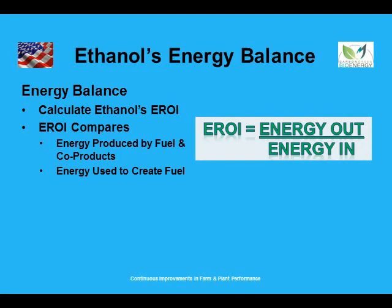The best way to get the most accurate picture of ethanol's energy efficiency is to calculate its energy return on investment, called the EROI ratio. This ratio compares the energy the fuel produces against all of the energy that goes into producing the fuel.